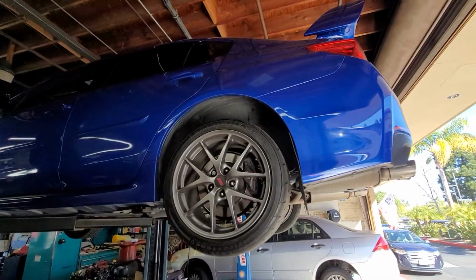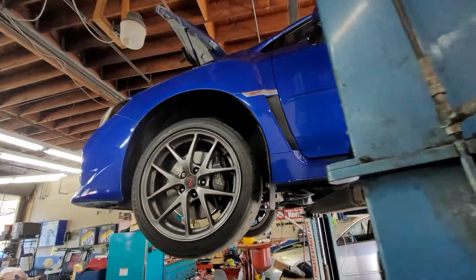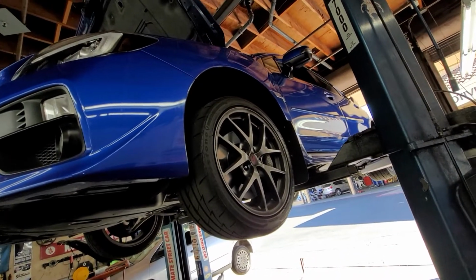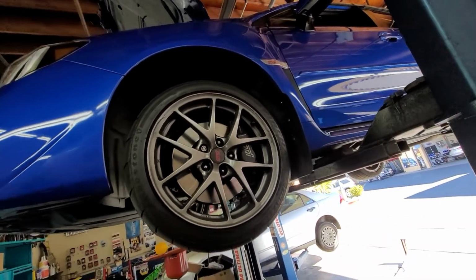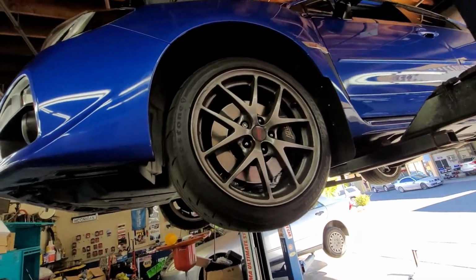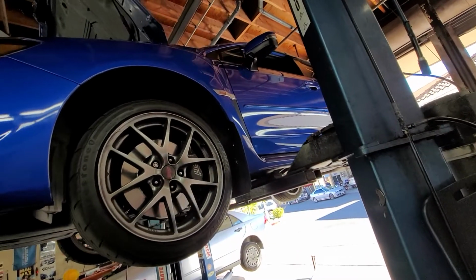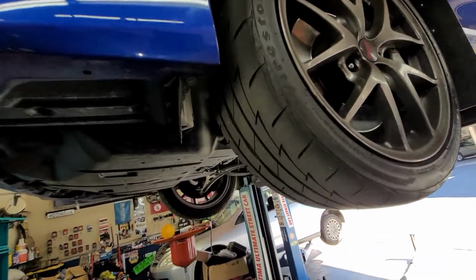We have a 2015 plus Subaru STI, and this one has lost power. It is not making boost. Maximum boost on this one was 2 psi. So this video is going to definitely help you out if you lost boost and your car's mostly stock. We're not talking heavily modified, but this is a very common issue on the 2015 plus, usually 15 to 18 years. Okay, 2018.